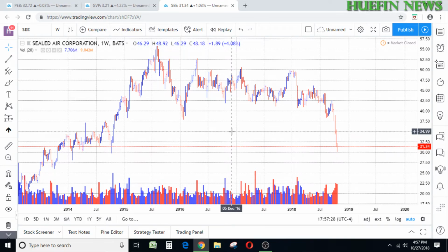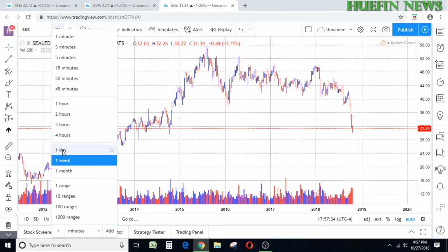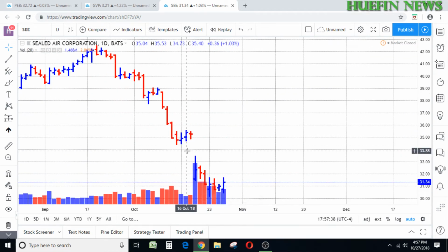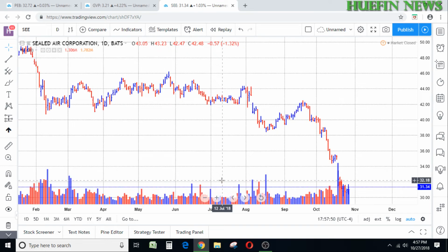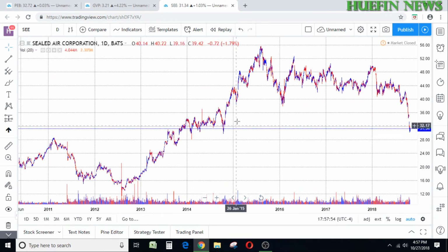Probably around that $34, $35 area seems like a very good resistance area for SEE. On a daily price chart, you can still see here that we are still seeing some consolidation ongoing. So this might actually try to pan out for the whole month of November, but overall, $34, even $35 seems to be where SEE is going to try to go throughout the month of November.